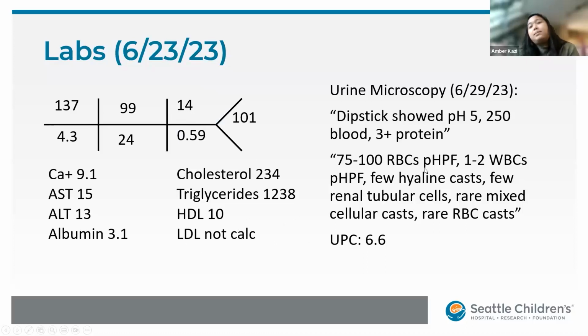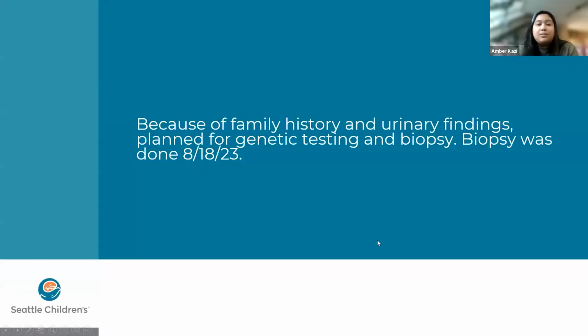His urine microscopy during his clinic visit showed blood and protein. Dr. Okamura, who saw him, had written that he had RBCs 75 to 100. He had a mixture of different casts, including red cell cast and mixed cellular cast, and his UPC was elevated to 6.6. Because of the family history and his urinary findings, it was decided that he needed genetic testing, and he went for biopsy in August.